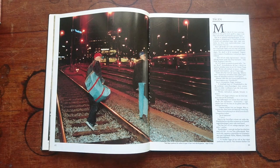Okay, this is Never-Ending Book, part 3. We're starting with the chapter Trains. So here is a story about the early days of paint writing, or graffiti writing, in Stockholm.